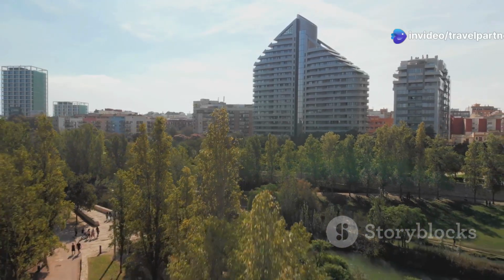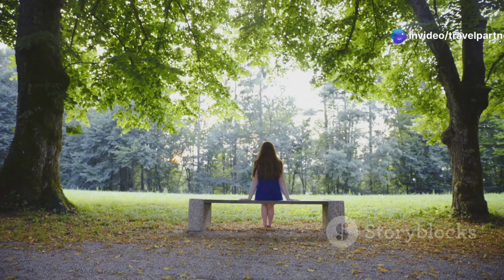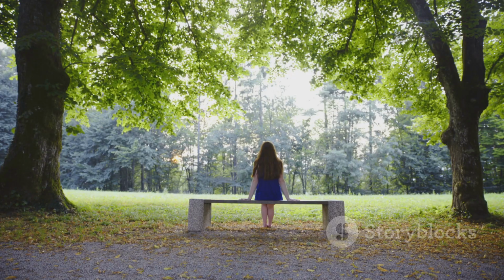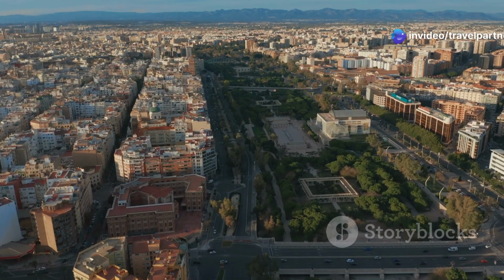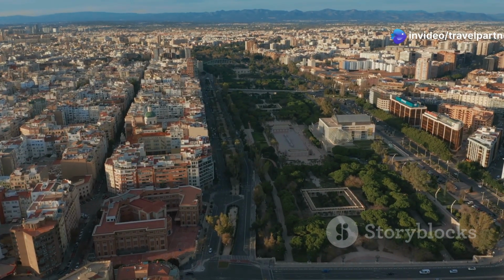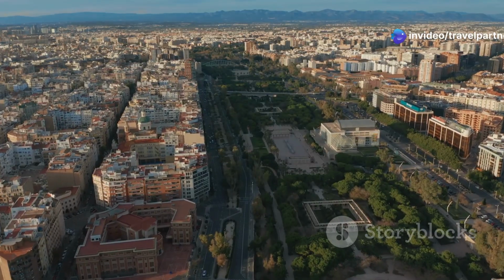There's always room to breathe, so you'll always find your own quiet spot, a place to escape the hustle and bustle of city life. You can even use it as a pretty way to walk from one tourist spot to another, connecting the city's attractions with a scenic and enjoyable route.